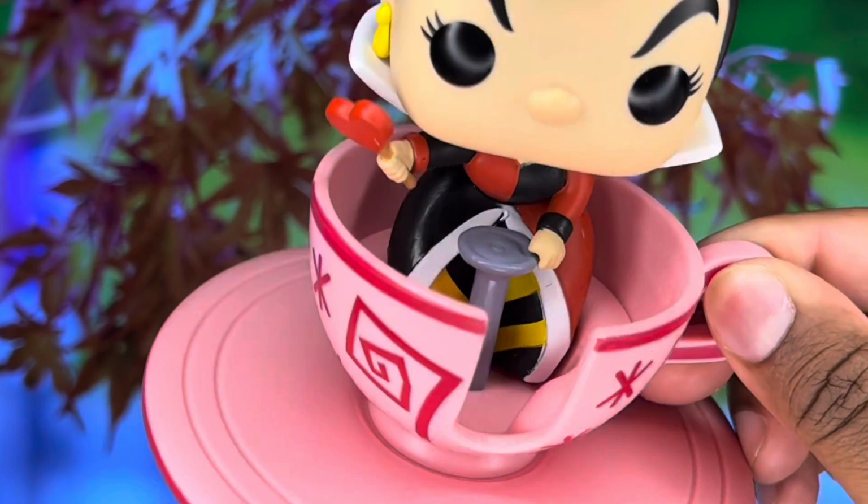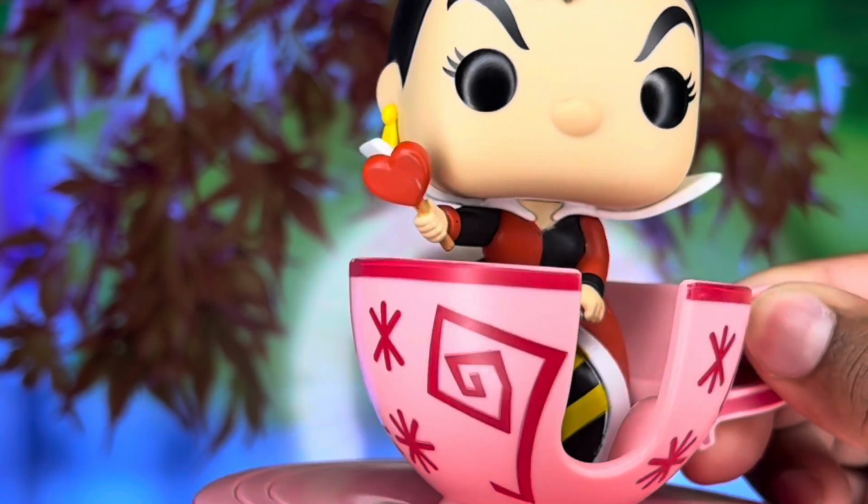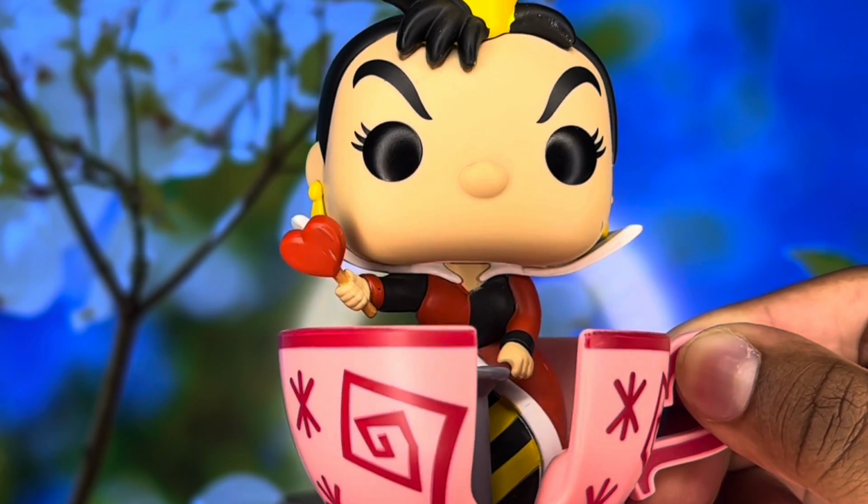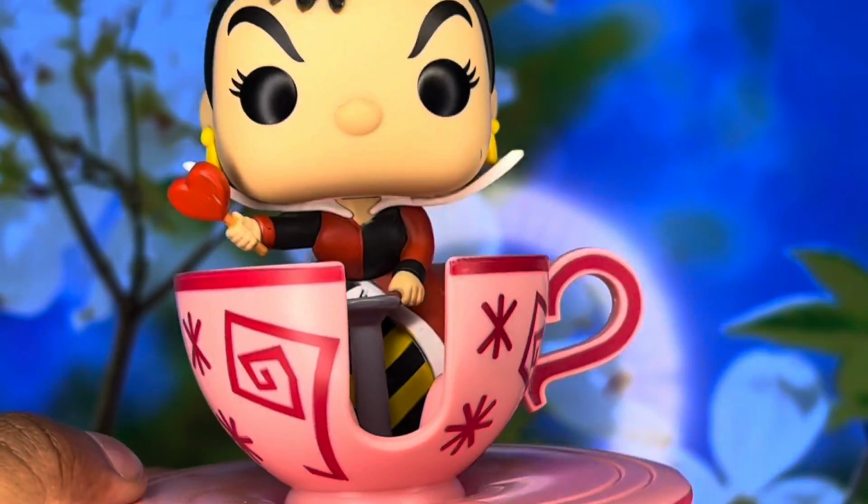And she looks adorable. Do you know who I did think could be in the teacups? Just hear me out here. Sora, Donald, and Goofy from Kingdom Hearts 3. Y'all know they were in Kingdom Hearts 3, and you could also do the teacup spin.